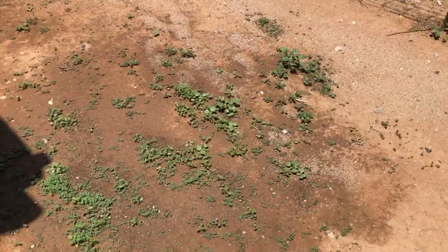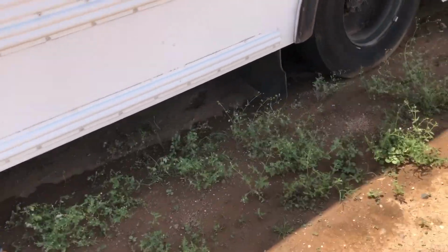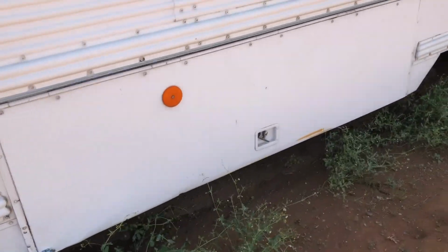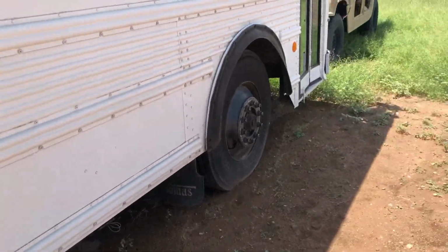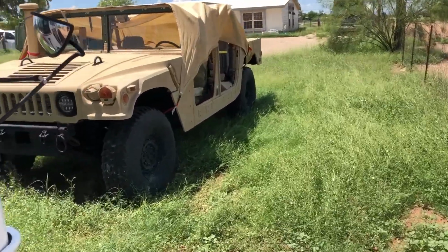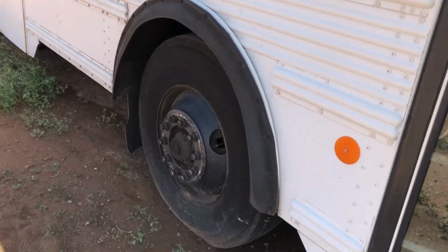Well, still pretty moist around here. It was raining this morning at about 5 or 6. And the grass is going crazy. Haven't had this much grass here in, I don't know, years. In the years I've been coming out here, this is the most grass I've ever seen growing here. And this has just been the past month. Alrighty, let's get into the bus.